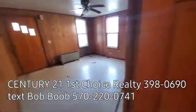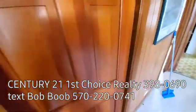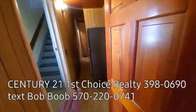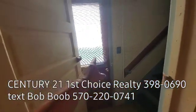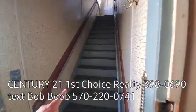Anyhow, here we go. There would be a door right here. See this? There is a door. This can be shut off, or you can open the door and have access to the rest of the building. Now there's a side door on the east side of the property, so you could access the upstairs unit this way.